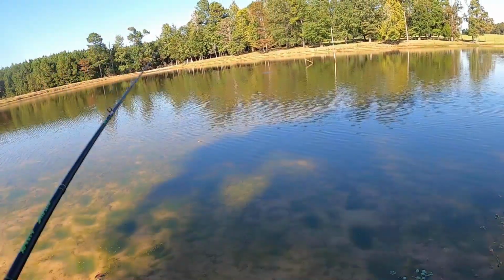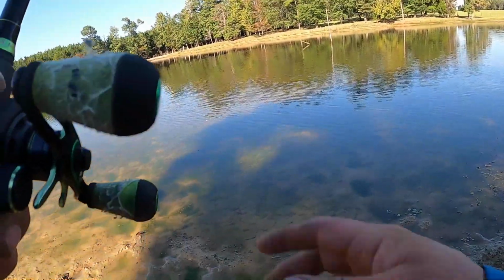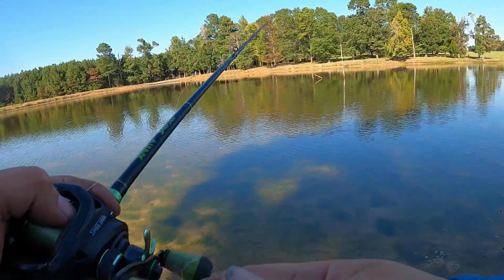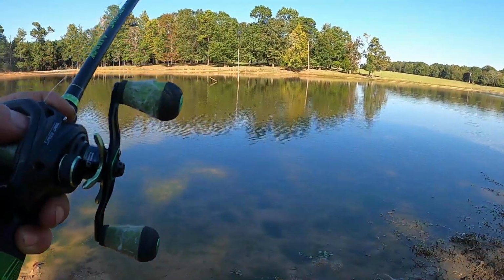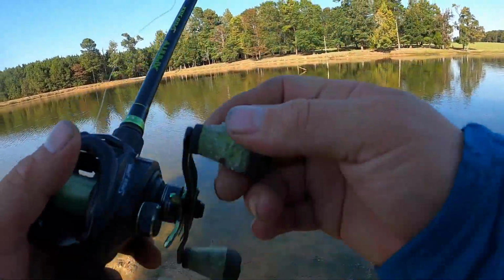All right, we're gonna try the green pumpkin red flake, which is money everywhere you go. Doesn't matter. That's probably top three all-time best baits ever made. Green pumpkin red flake Senko. No matter where you go.